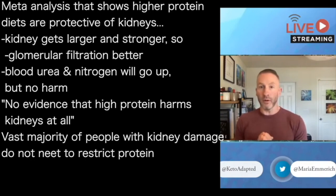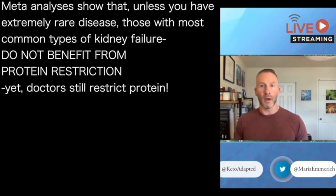And then to take it one step further, most nephrologists will recommend some amount of protein restriction for people who have known existing kidney damage. And even that's not evidence-based. The vast majority of people with bad kidneys don't benefit from protein restriction. We have these huge meta-analyses on protein restriction in the setting of chronic kidney disease.